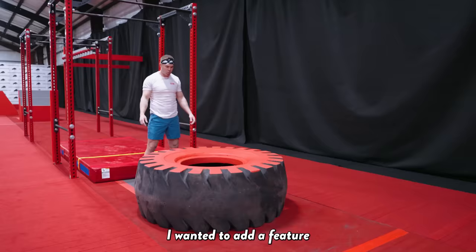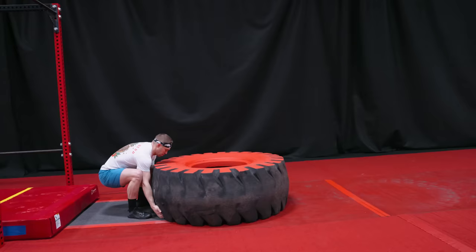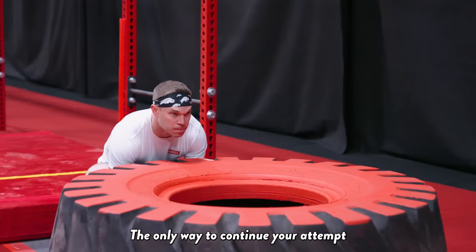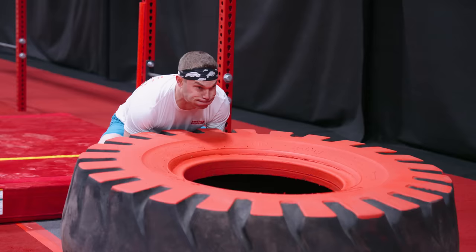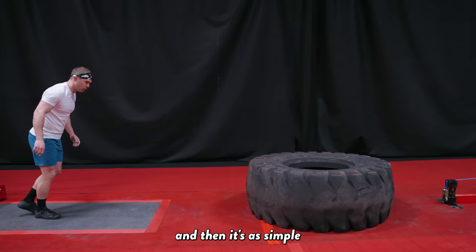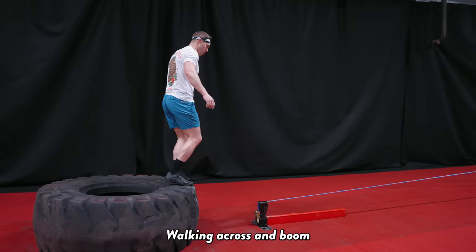an obstacle we've seen before, the tire flip. I wanted to add a feature that would reward raw strength. So here we have a 400-pound tire. The only way to continue your attempt is to get low, get under that tire, and flip it over. As you can see, the top is red. You can't touch it, so you put the red side down, and then it's as simple as hopping up onto the bottom, walking across, and boom, you are on to obstacle six, the slackline.